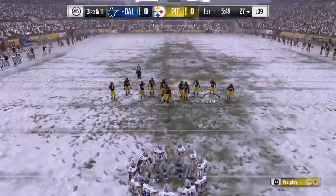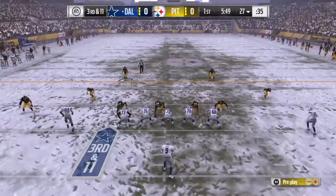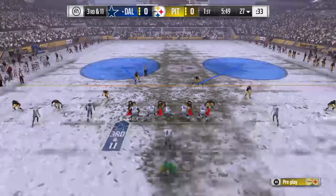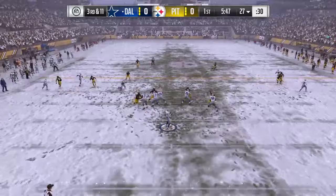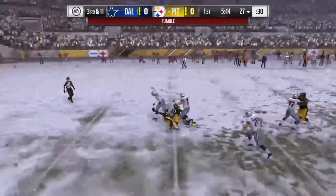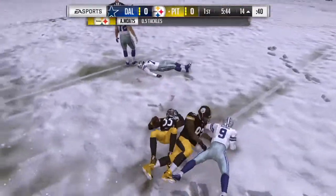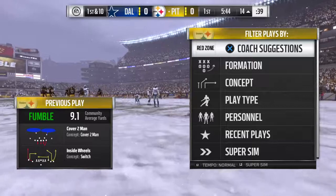Little trouble thus far on their opening drive as they come up on a 3rd and 11. Here we go. Right 18. Throwing on 3rd down, Romo. Now Romo hit, and he loses the football. He had it jarred out, and his guys will take over at the 14-yard line in the red zone.